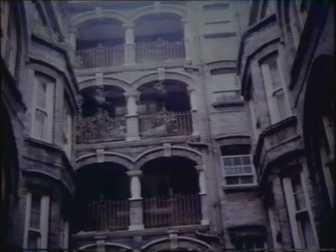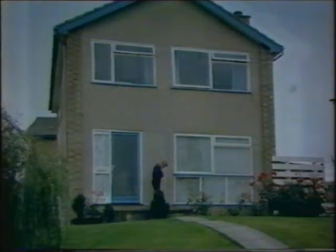Now, what about these? Lots of different floors. A block of flats, quite an old one. What about this one? A house standing by itself. A bit of a garden at the back. A detached house. That's what that one's called.